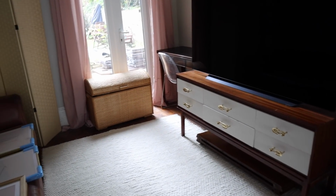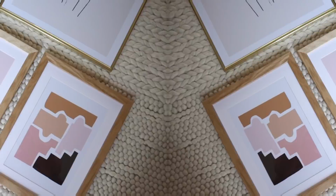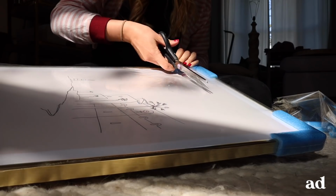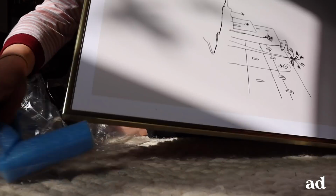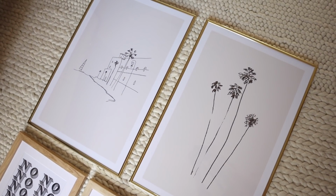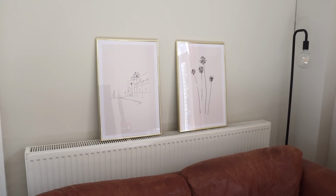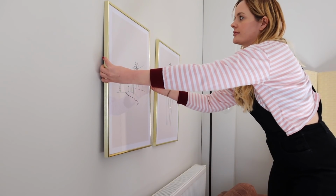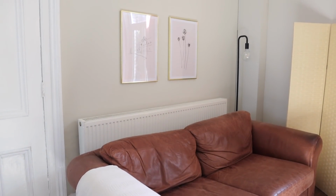So now I'm gonna move all of the extra bits out of the way and style the space a little bit. So my prints from Junique have arrived, which I'm really excited about. I've just unpackaged them all and I'm ready to put them up on the walls. The two at the top are my absolute favorites. They're the first ones I put in my basket and I knew I wanted to have these above the couch in here. The color matches perfectly with the color I've already got on the wall, and it's such a simple line art design that I think it's going to look really, really lovely.